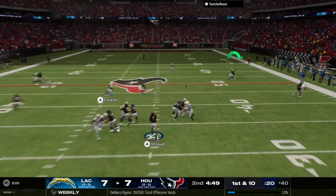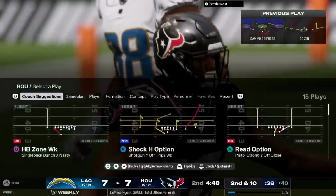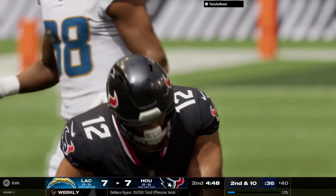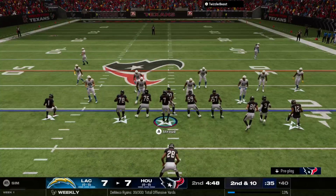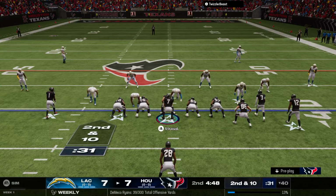Stroud throwing here on first. That one is incomplete. Couldn't hang on through the contact. Tried to get it to Nico Collins. And it's going to be second down at the 40-yard line.